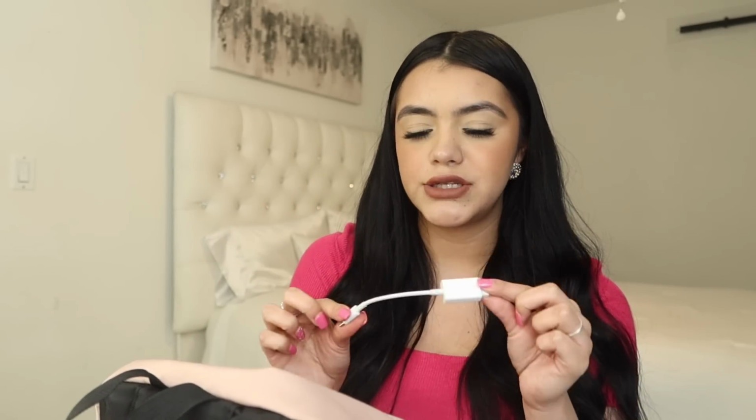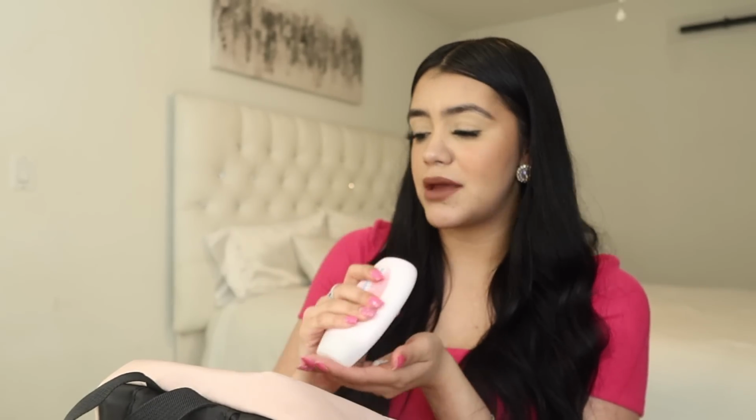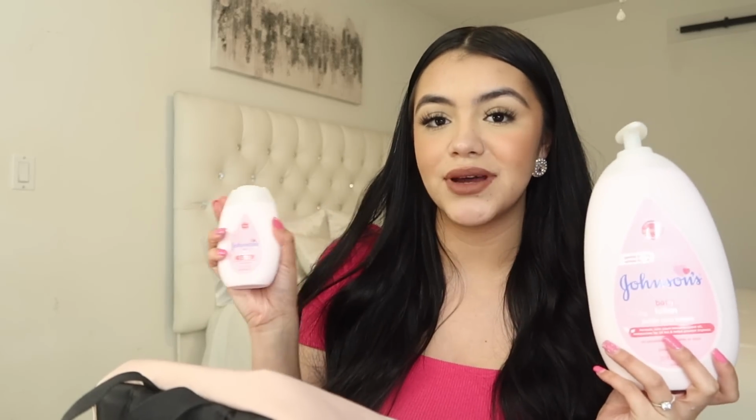I do carry around my USB reader. I'm gonna tell you guys why later on in the video. I have one pad. I have some baby lotion. My hands tend to get very dry when I'm writing, so I always have to carry some lotion with me. And girl, baby lotion is my favorite. It smells so... This is the one I have at home, and this is the one I carry in my backpack. I also have one in my truck and in my personal everyday bag.